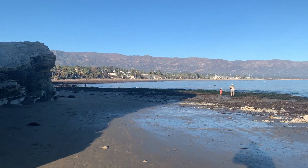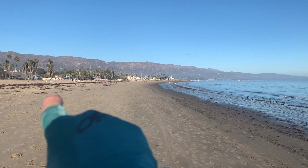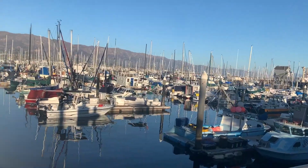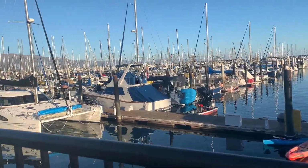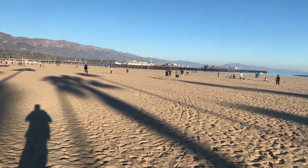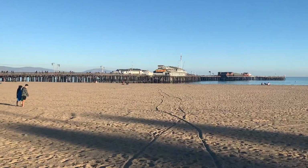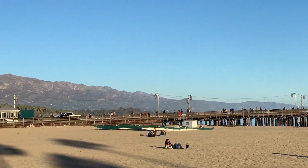Hey, rounding the corner to Santa Barbara in the home stretch. So I go inland a little bit to go around this marina and then back over. I think I'm about 1.5 miles from the van. That is a lot of boats. My gosh, just as far as you can see. Breakfast. Cool pier. You can even drive out on it. Wow.